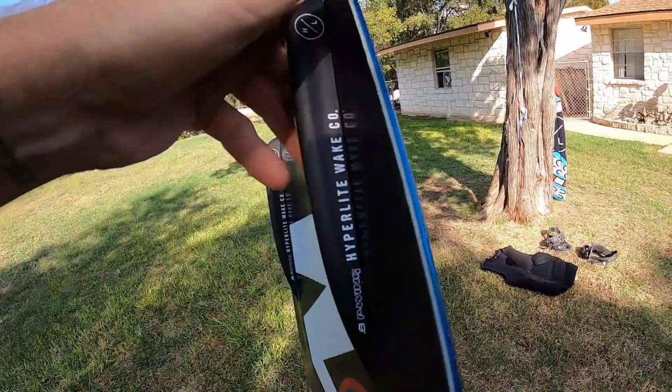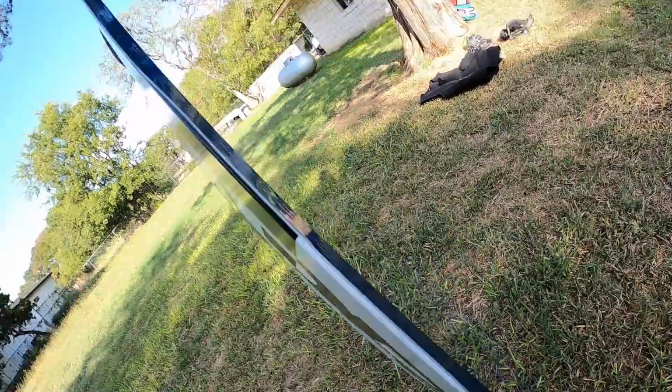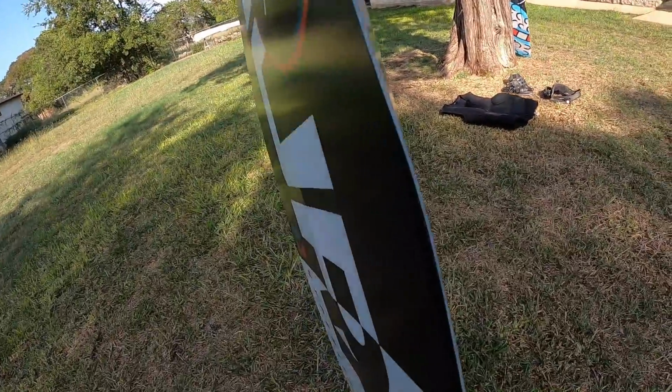Something else I like about this board is this rolled toe side and heel side edge. You can see how it's more sharper towards the tips and then rolls up right in between your feet. This is pretty good for helping you not catch an edge, and I really like this because I'm an extremely sketchy boat rider and I tend to almost catch an edge a lot of times, and I feel like this saves me all the time from massive headaches.